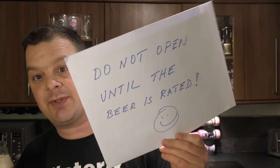And I wondered if it's got something to do with this note. But anyway, this particular beer, what I have in my hands tonight, is quite frankly lovely. It's a fantastic, good example of an American style pale ale.